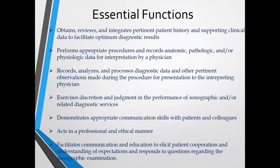We must facilitate communication and education to elicit patient cooperation, understanding of the expectations and response to questions regarding the sonographic exam. So we don't just tell our patient, okay, lay down on the stretcher and then go. We need to speak to our patient, explain the exam to our patient, answer any questions that they may have regarding the exam itself, and then perform the exam. After the exam, we do not give any diagnoses. We just tell our patients that your study will be read by the interpreting physician and your doctor will get the results and your doctor will give you the results.